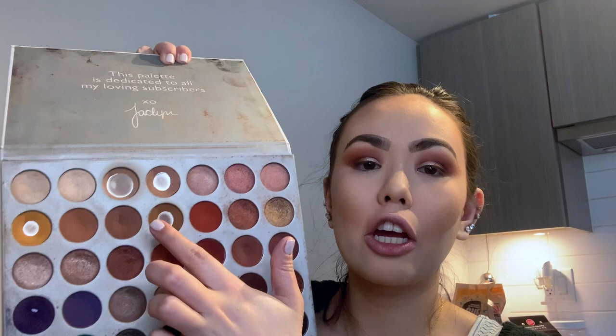Okay, I'm going to use a big E18 brush from the Elite collection from Morphe. Just going to go in with Pewter just on the lower lash line, and we're just going to connect that line.